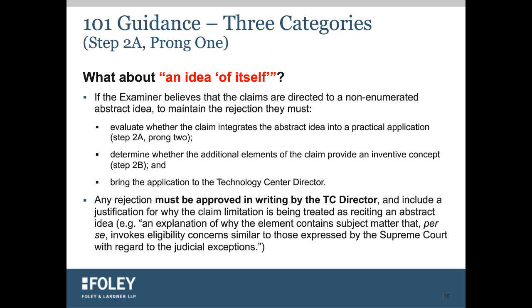Thanks, Paul. While we mentioned that the fourth category, the "idea of itself" category, has been removed, it's not completely gone. If an examiner still believes that a claim is directed to an abstract idea that's outside of these three enumerated categories, they can still make the rejection, but only with the written approval of the relevant technology center director. So essentially, their boss's boss. They have to go not just to the supervisor, but all the way up to the tech center director.